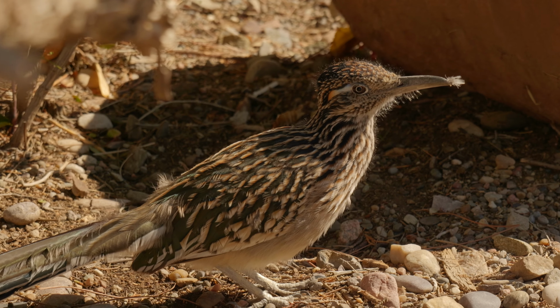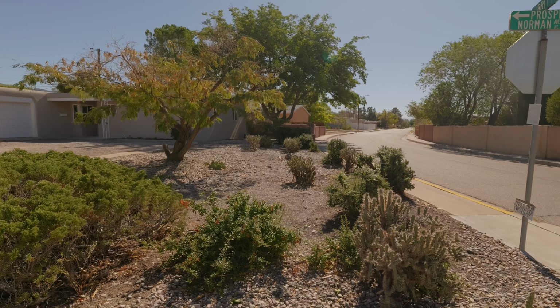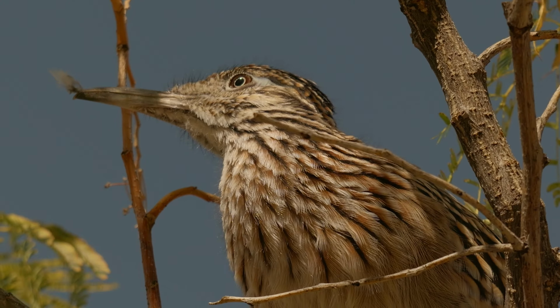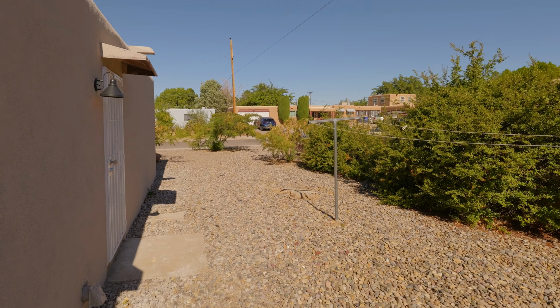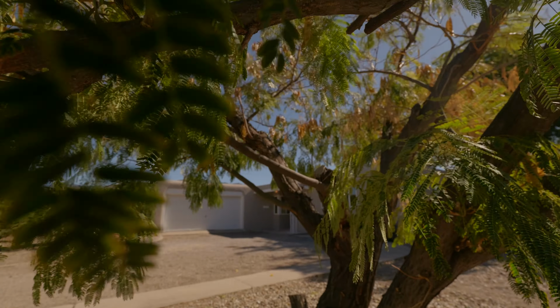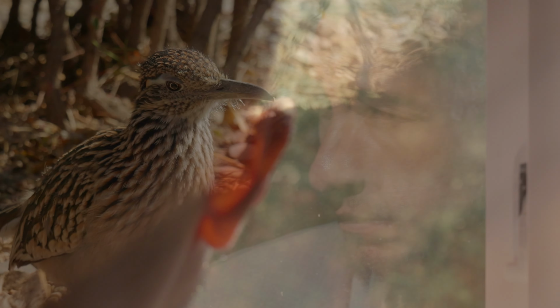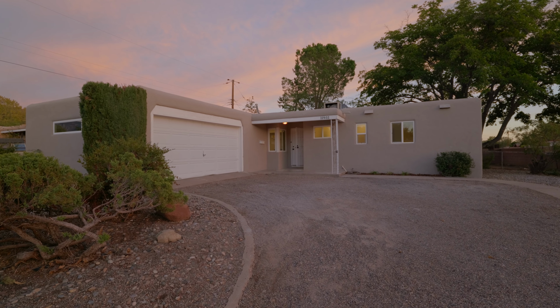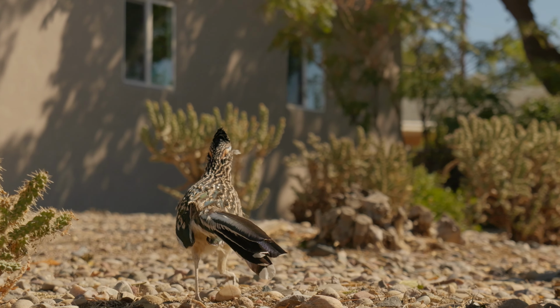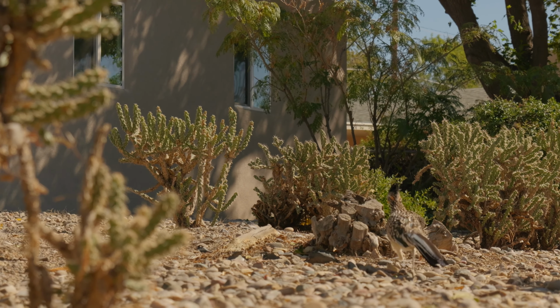The wide gravel front yard, part of the home's full southwest landscape design, provides both beauty and practicality. With ample space for RV parking or yard expansion, the possibilities are endless. The full corner lot design complements the spacious feel. A roadrunner even made an appearance, giving the space a delightful nod to the local environment.